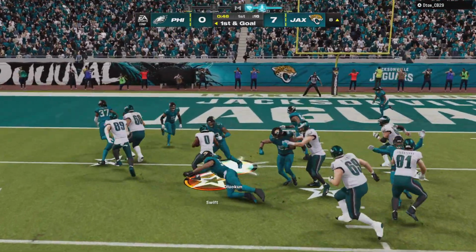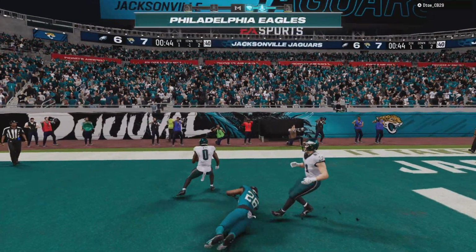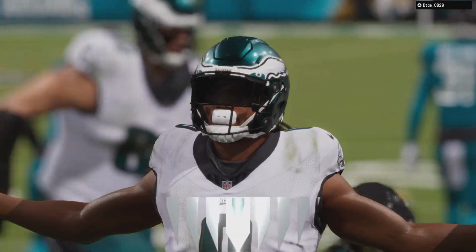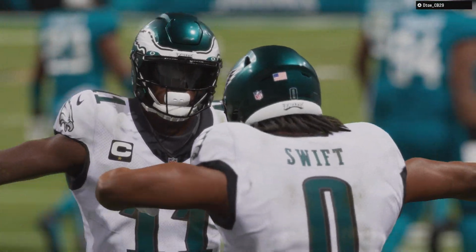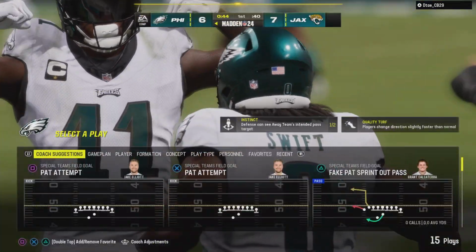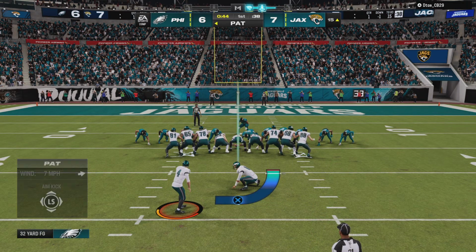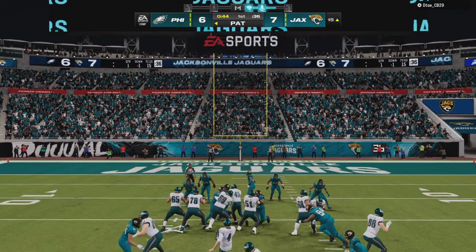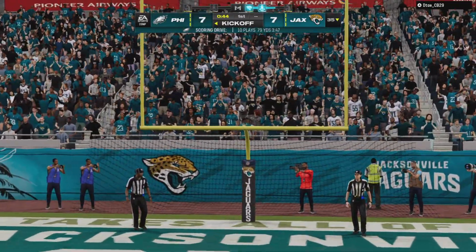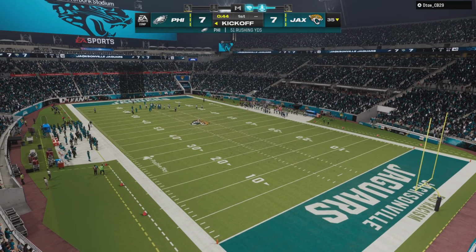Here's Swift. One in for the Eagle touchdown. DeAndre Swift. An 8-yard touchdown run. And the Eagles are an extra point away from evening this one up. On for the extra point, Jake Elliott. It's up and good. So these teams match touchdowns here in the first quarter, and we're tied 7-7.